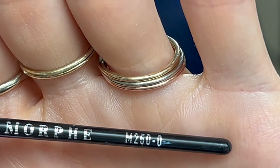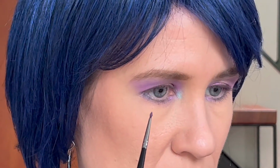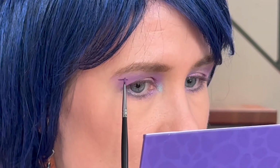It's fine. I'm taking this little Morphe M25. I can't read that. This is what it says, 250-0. And it's a little tiny brush. Okay. Oh, I'm scared. Maybe we should just do something cute and small, like a little star or something. Okay, okay.